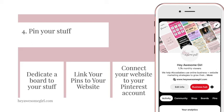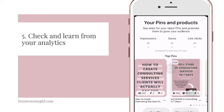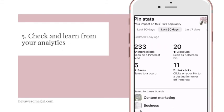Which brings me to our last tip. Check and learn from your analytics. Pinterest gives you a wealth of information about how your pins are performing, but this is only helpful if you actually check your analytics. How do you check your analytics? Well, first, you need to set up a Pinterest for Business account to get access to Pinterest Analytics. You can do this from your profile settings. Once you have your business profile activated, you can see which pins are performing poorly or well. And then you can use this data to perhaps create tests for optimizing your pin performance.